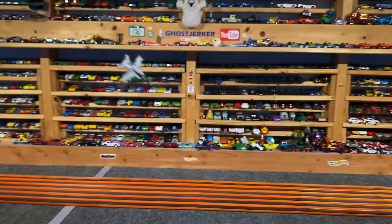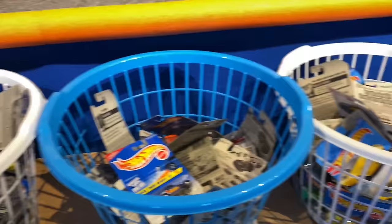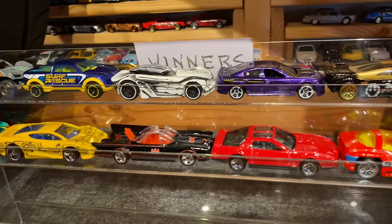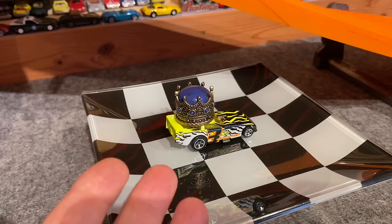We still have 144 cars in the baskets. We have Manny, and King of the Scepter, Josh. Here's a look at our winners from day one and two. King of the Hill funny car still awaits its fate.